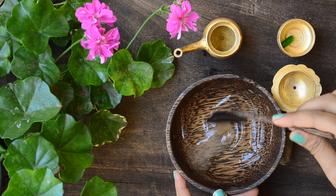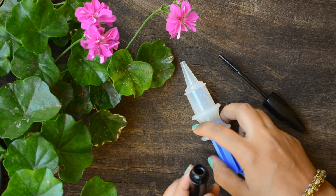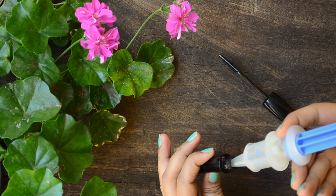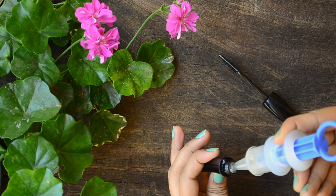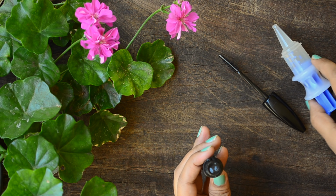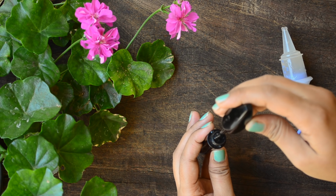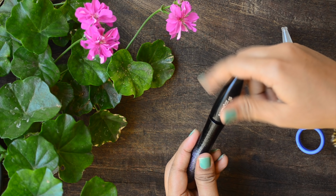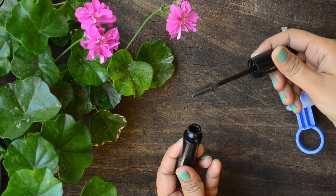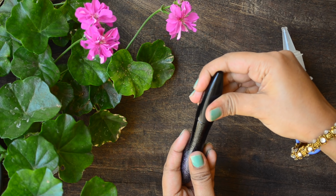Now take an old mascara bottle, wash and sun-dry it well. I have taken the serum in a medicine dispenser, which was a gift when my son was a child. I rarely used it. Now I just use it to fill in small mouth bottles like this, with serums and oils. Once it's filled, cap it tightly and keep it refrigerated. If kept refrigerated, it will last well for about 2 weeks, by which time it will get over.